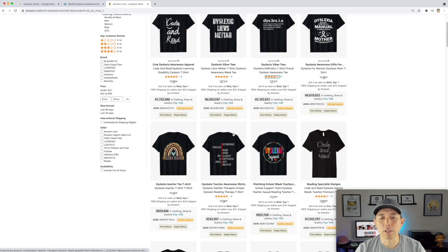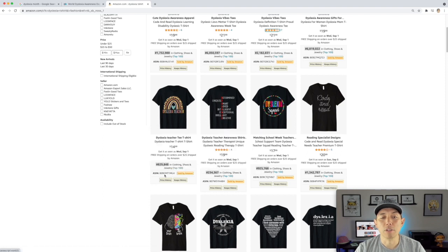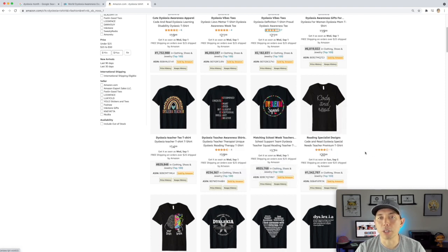Okay, so take a look at these. Look at the BSRs again. This is a dyslexia t-shirt. This is something a dyslexia teacher would wear, right? A nice rainbow and stuff. Look at the low BSRs, right? It's selling right now. This one has dyslexia, kind of the word in the middle, and then kind of describing dyslexia with the letters, and they're really cool. Dyslexia Squad right here, low BSRs, right?